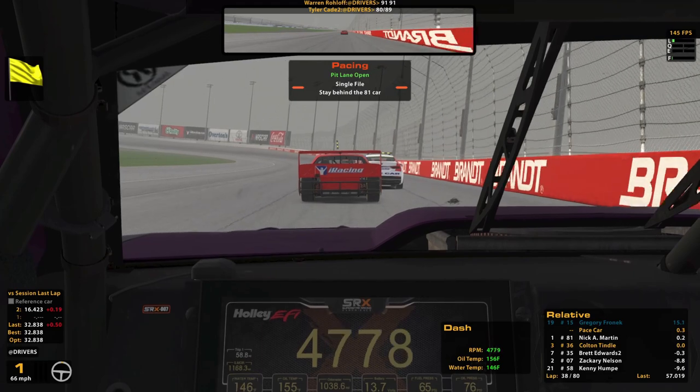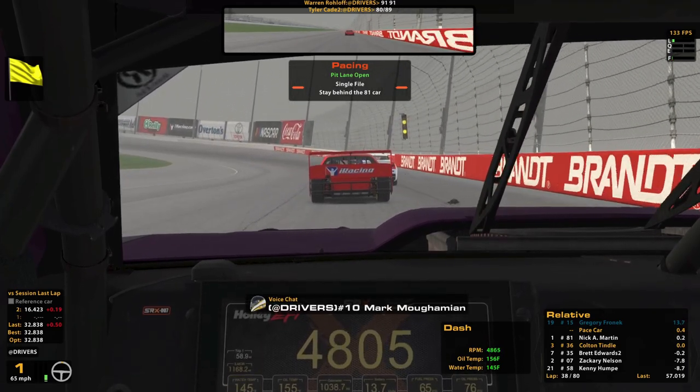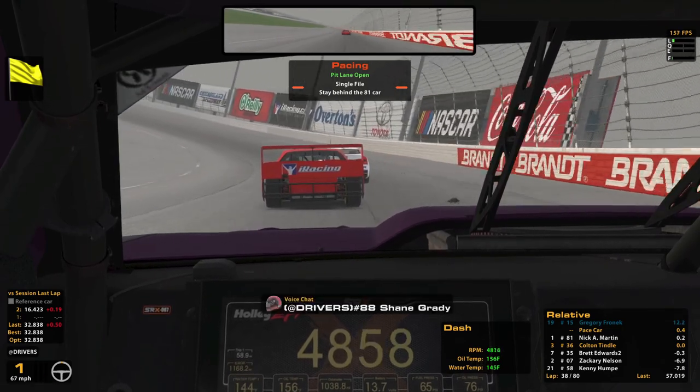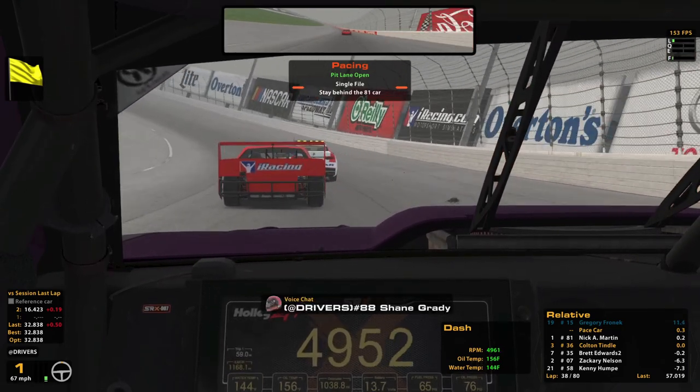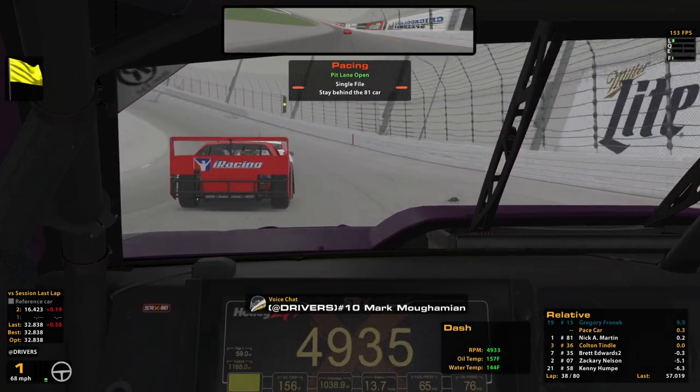Our tires should be newer than those guys. Oh damn, I was killing my tires apparently. And I got like 91s. Sounds pretty great, so. 79, 88. Hopefully our tires aren't too bad. Okay, that makes you feel better. Full course yellow, pits are open.